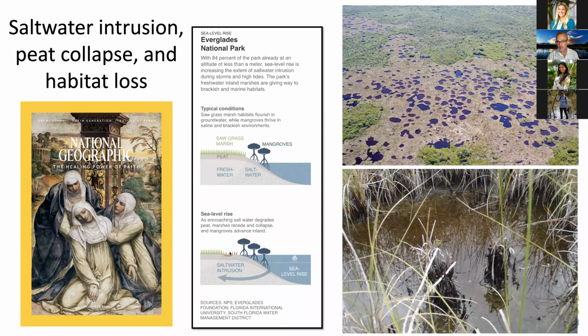And I'll show you a few pictures of this. The bottom picture is an up-close image of an area of sawgrass peat collapse. And you can see that the soils are actually dropping around these plants. In some cases, the roots of the plants are exposed to the air. If you look at it from above, this is from an airplane up here in the upper right, it looks like Swiss cheese across the landscape.